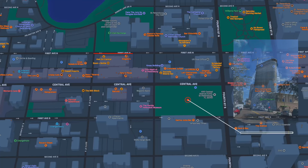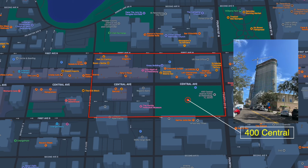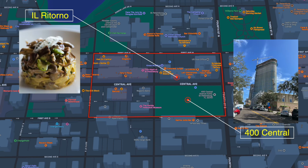Now, as we approach 5th Street North, on the right is the Residence at 400 Central, while on the left is Il Ritorno, a local favorite Italian restaurant with some top-notch Italian food with a modern twist. And guys, let me know if I said that right.